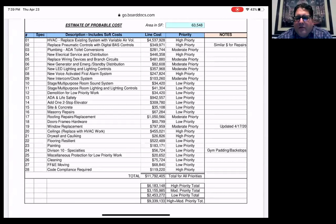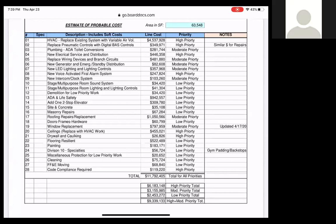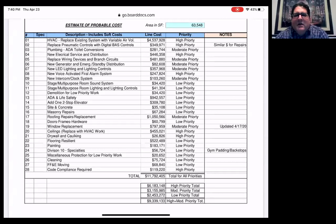these are project costs. They're not just construction costs. It's all in. Whether it's contingency or design fees and permits, et cetera, it's all in there and it's budgetary. I'm not telling you we can't do it for less than that.